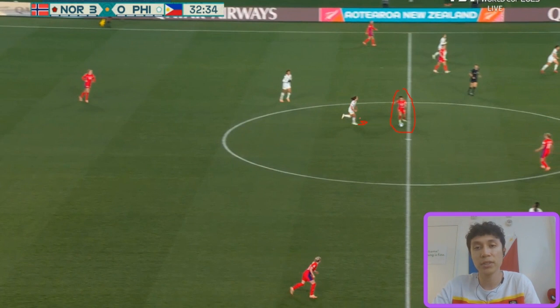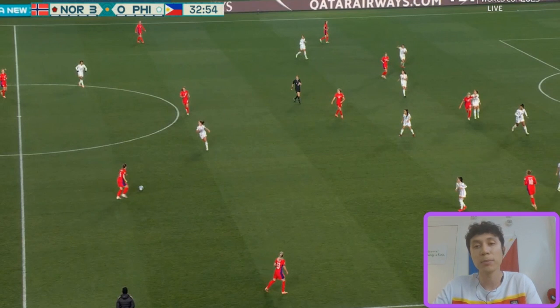And frankly, there's just too much space here. I mean, Flanagan's here. We don't even see any central midfielders in this play at all. There's just so much space between the two lines that allows Voarisa to operate. And with a world-class passer like she is, we just can't allow her that time and space to dictate the play. And now Norway has moved the ball forward.